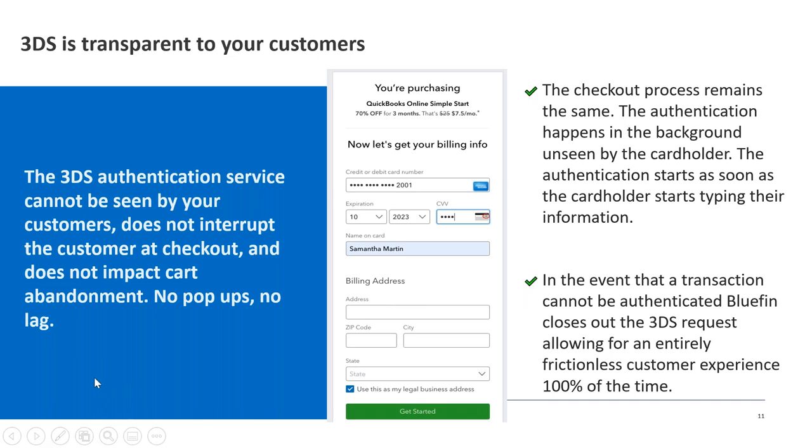So how does it work? The 3DS authentication service is embedded into the browser to tokenize and encrypt all sensitive data. Our PayConex and ShieldConex platform interacts with the 3DS in the background to authenticate the cardholder. The cardholder is verified and the data is tokenized, so it never reaches the system in clear text. Tokenization and authentication is not visible to the customer, so you will not have a disruption to your checkout process, and this could include shopping cart abandonment, which we see a lot with Amazon.